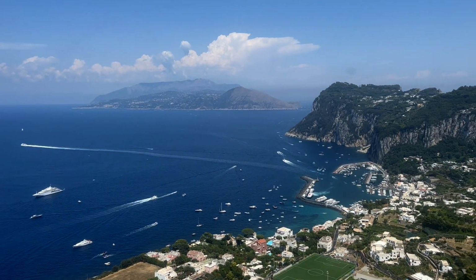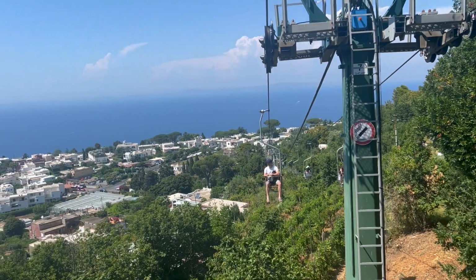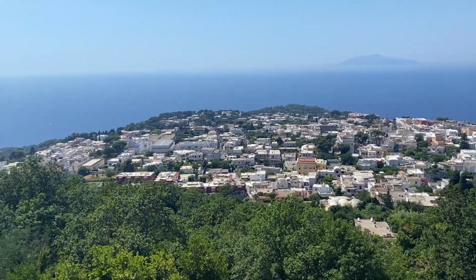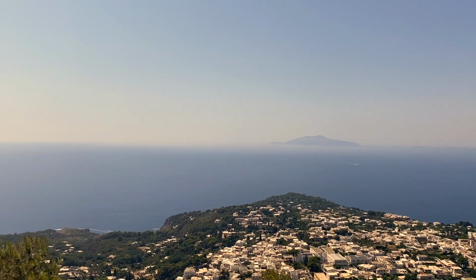So we decided to jump on a bus that went up a very, very steep road to the chairlift that takes you up to the top of Mt Solaro. And despite baking in the sun for the whole chairlift ride, it was really nice to get out of the crowd and enjoy a bit of fresh air running over your face, while surrounded by views that got increasingly impressive the higher you get.